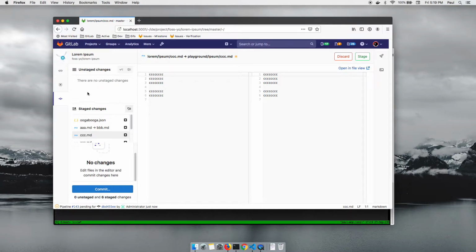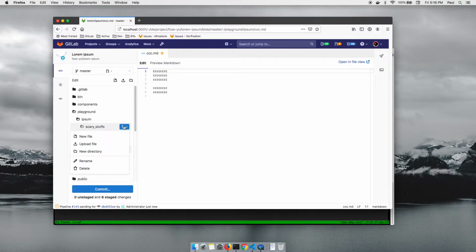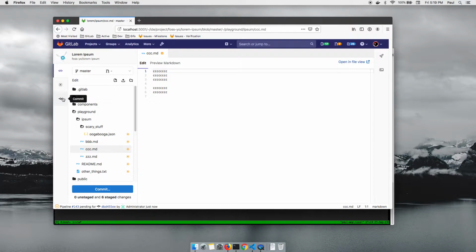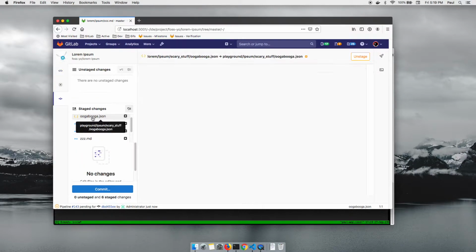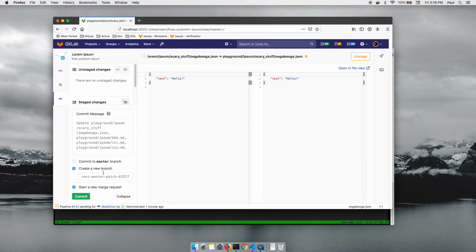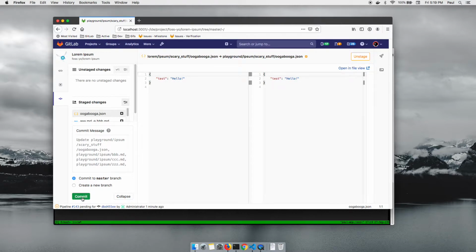All right. Just for fun, let's see what happens if I rename this back to Scary Stuff. Okay, we're good. It stays in staging, but that's kind of a simplification quirk that's being introduced in this patch, which is going to resolve a lot of user issues as a side effect. Let's go ahead and commit it.